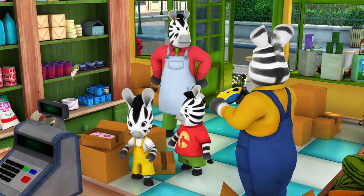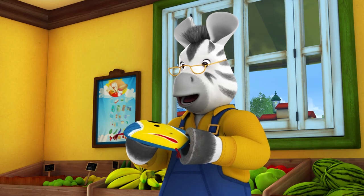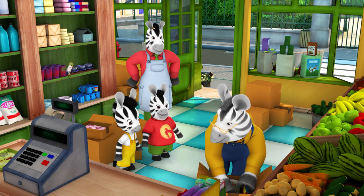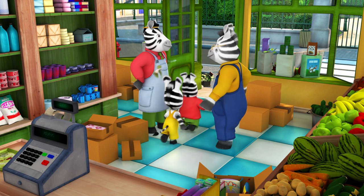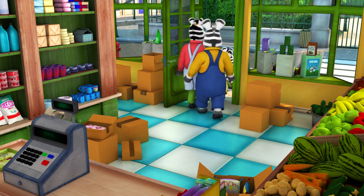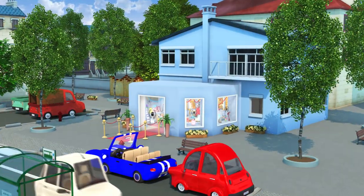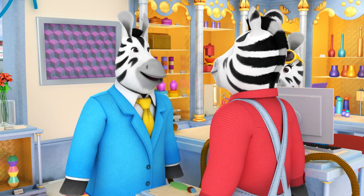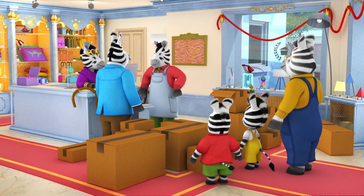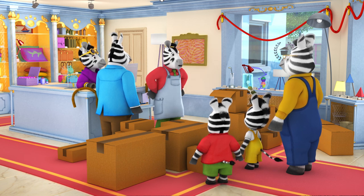What is going on? The delivery man must have mixed up the orders. Zoe's right. Oh, it's a simple mistake. We can sort it out very easily. Come with me. Here's the money for the items Zoo and Grandpa sold today. Thank you. I hope the delivery man mixes things up again. I made sales even though I wasn't here.